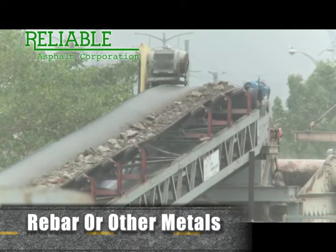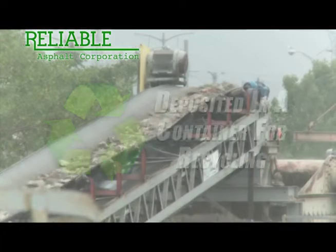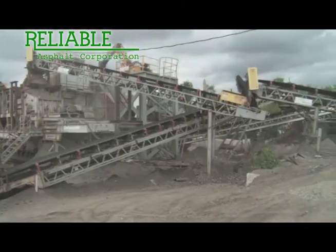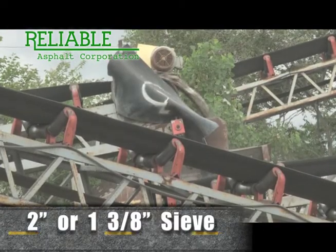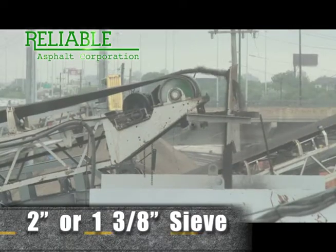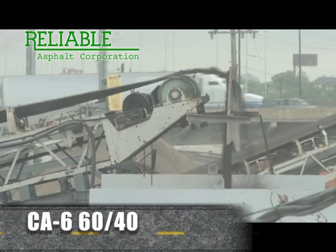Any rebar or other metals contained within the concrete pieces is extracted via an overhead magnet and deposited in a container for recycling. The remaining concrete material passes along 3 conveyors until it reaches a double-deck screen, where it falls through either a 2-inch or 1 3/8-inch sieve. Only the concrete that passes through the 1 3/8-inch screen is funneled into a mechanical blending bin for processing as part of the final CA6 6040 product.